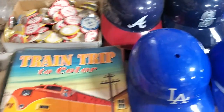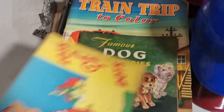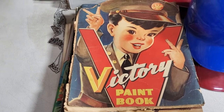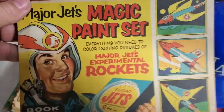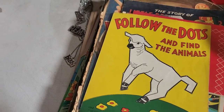Red Eagle. This one's Train Trip. It's a color. Lots of Dots. Famous Dog Stories. This one's super cute. Definitely a wartime, military related. V for Victory. Little Red Riding Hood. Picture Hunt, Draw the Dots, Major Jets from Sugar Jet Cereal, comic book, Follow the Dots, Fun with Words, and that one looks like it is, what's that, 1964 maybe?